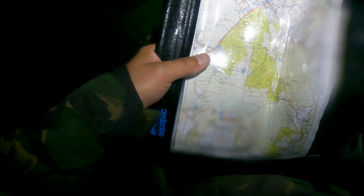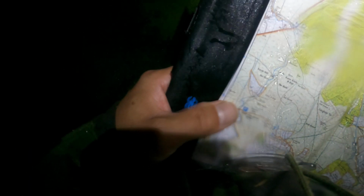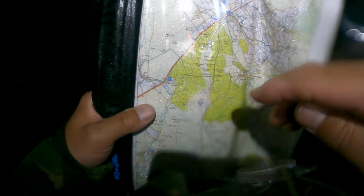So I need to take a compass bearing. That was the path that I came up on. So to come off here, I have to go due east. So let's go east. East, east, east. Never eat shredded wheat. I need to go that way, basically. Am I going east? Yeah. Come off here, I need to go east so I could come on to this path here.